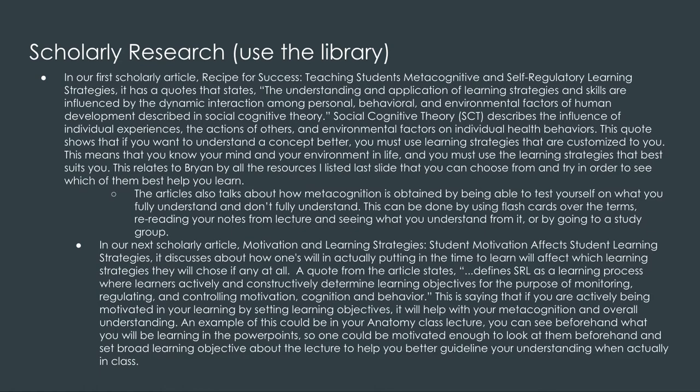"...defines SRL as a learning process where learners actively and constructively determine learning objectives for the purpose of monitoring, regulating, and controlling motivation, cognitive, and behavior." So this is basically saying that if you are actively being motivated in your learning by setting learning objectives, it will help you learn your metacognition and overall understanding.